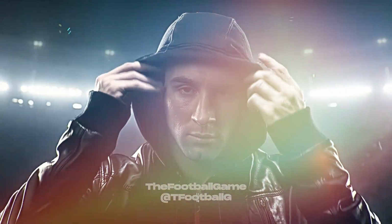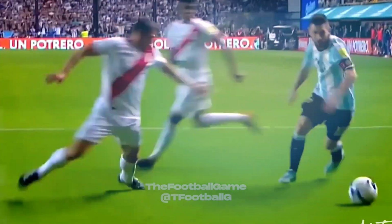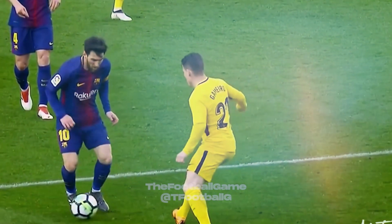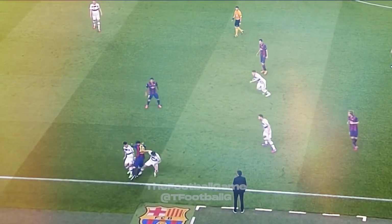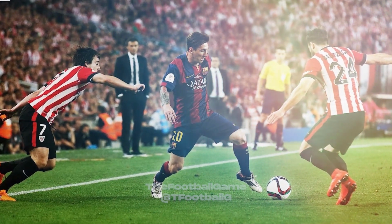One of the greatest players of all time, Messi is also quite a dribbler and uses his subtle trademark body feints to deceive defenders. He does this in motion and also when he's static. One of the most notable moments through this skill came during the 2015 Champions League semi-final against Bayern Munich and in a game against Athletic Bilbao.